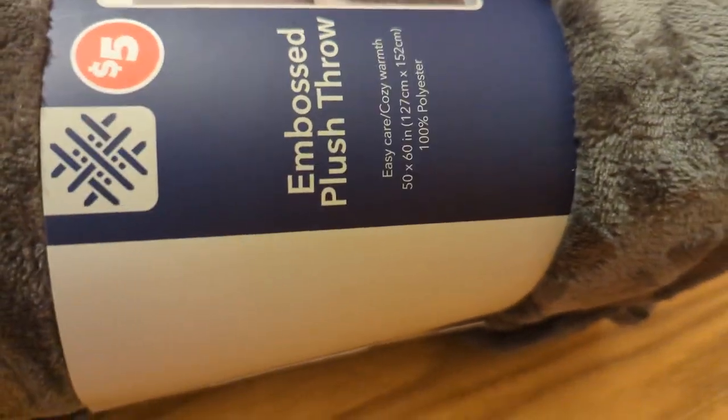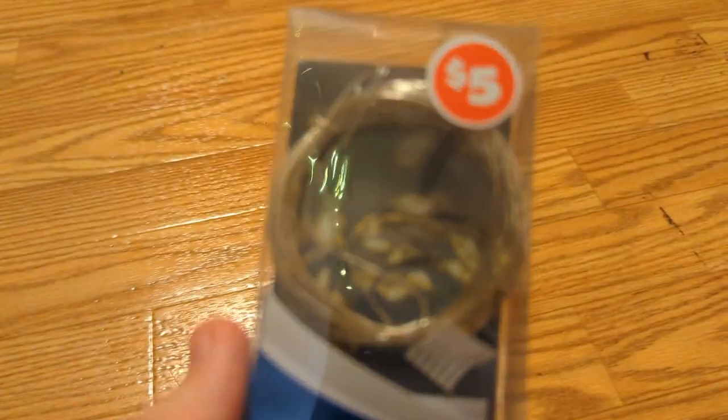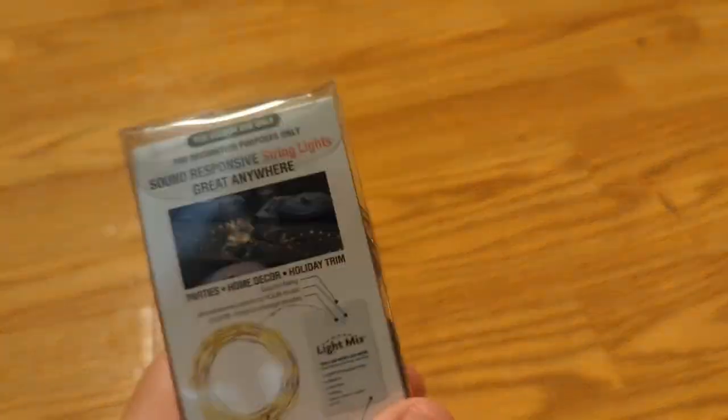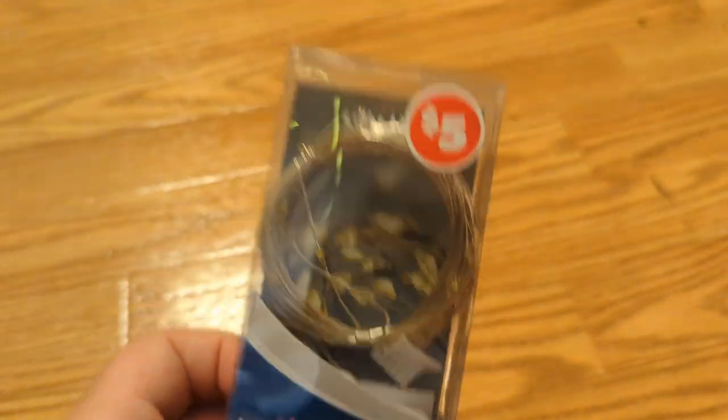Yeet! The next thing I got was this really soft throw blanket. And this is really soft, so I can't wait to unbox that. Yeet! And the last thing I got were these fairy lights for $5, and I've been looking for fairy lights for my room recently. They've got this really nice color, so we're also going to do a review on those.